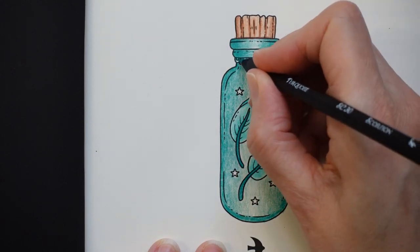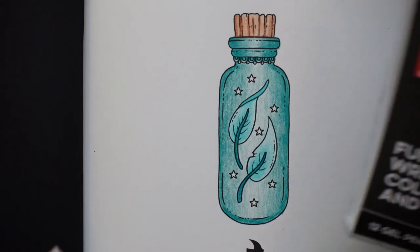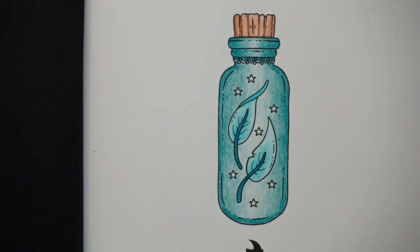I'm overdoing those bits, I want dark. Now I want my stars to look a little bit more magical. So I'm just looking to see what I've got. Yes. Oh, what have I got in here? I've got my Gellyroll glitter pens. I'm going to be using those.